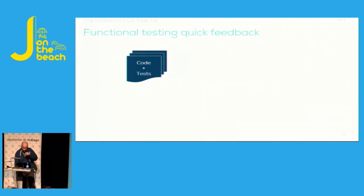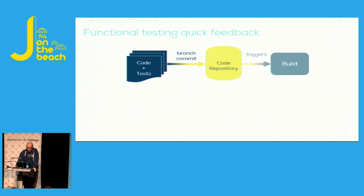So people do the code and tests, and usually they're going to be working in one branch for the user story that they're working on right now. You commit into the code repository, and that triggers a build for that specific branch.